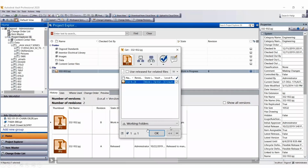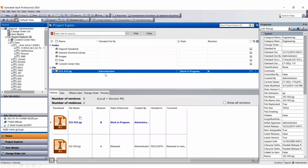So as you can see, it changed, right? After I checked that box, it went from checkout 1 and download 1. So I'm going to go ahead and continue through here. I'm going to check this file out. I'm going to add a comment. And this is something that I think is really important once I do that. And as you can see, it's checked out by that field to administrator.